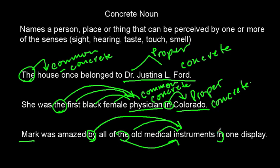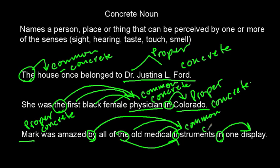In, preposition. It's going to be pointing to something. It's going to be pointing to display, right? In display. So let's look at what we have here. Mark, capitalized. Someone's name, definitely proper. Can we detect Mark? Yes, he is concrete. We have instruments. Instruments is not proper. It's not capitalized, so we know it's common. Can we detect instruments? Absolutely, so we know they're concrete.